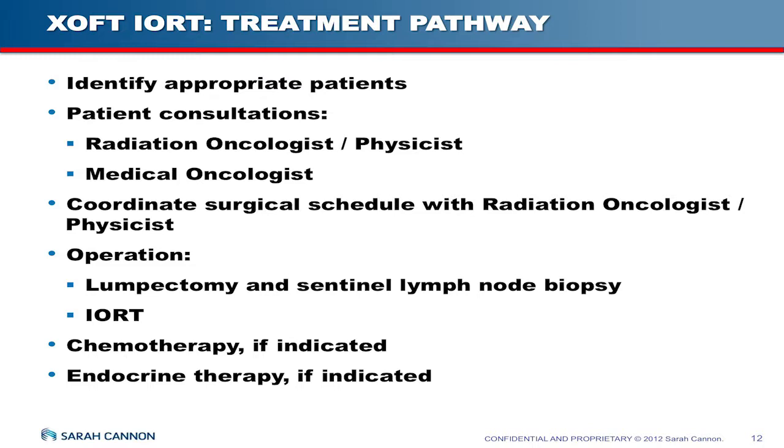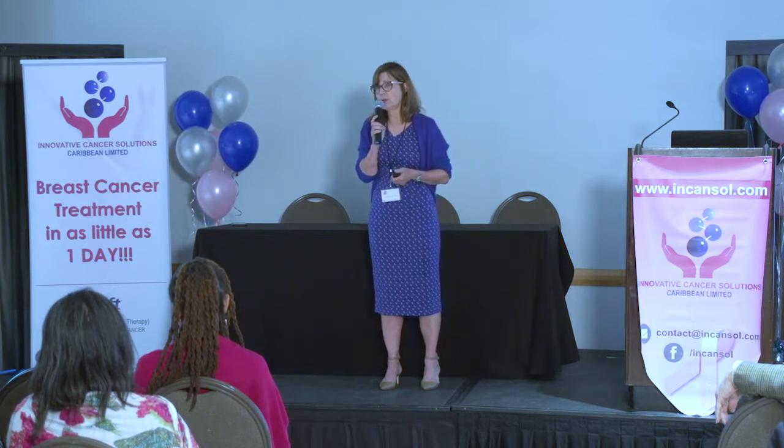Once we have the patient in the operating room, we start with the lumpectomy. And usually at that point, a call is made to the radiation oncologist and physicist that we started the case. Once the sentinel lymph node's out, we call the radiation oncologist. The node's out. If it's negative, they get a call: the node's negative, get over here. By the time they arrive, the IORT balloon is in place. We all review the plan, agree that the patient is an appropriate candidate. The IORT is delivered in 8 to 12 minutes.